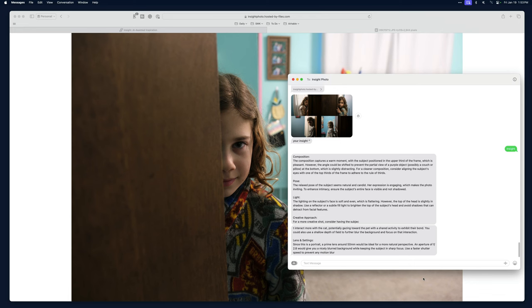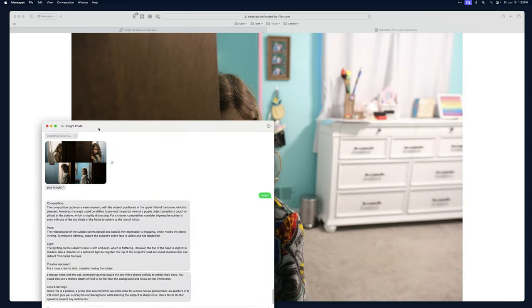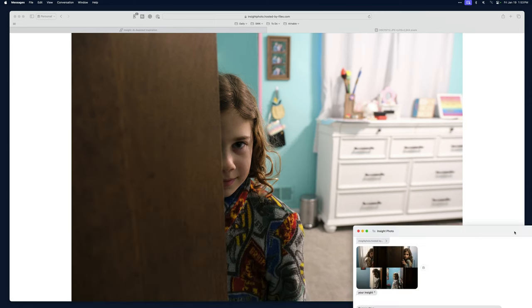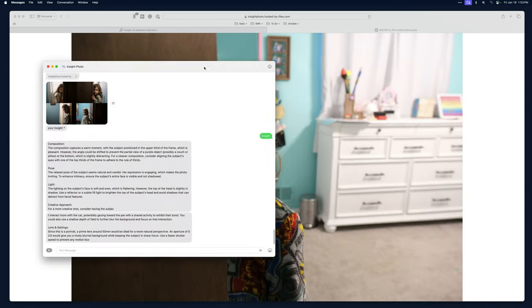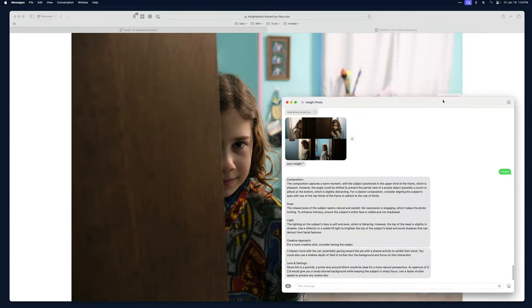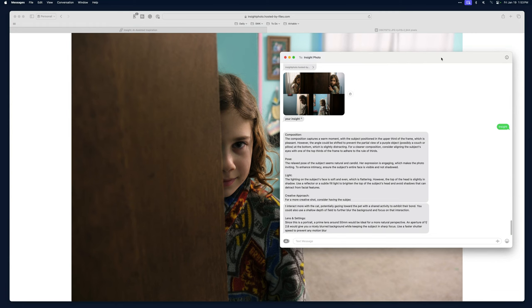Creative approach. For a more creative shot, consider having the subject interact with the cat. I wonder if it thinks that's a cat. I don't see a cat. I mean, she does have pet cats, but I don't see a cat. Potentially gazing toward the pet with a shared activity to exhibit their bond. You could also use a shallow depth of field, it already is, to further blur the background and focus on that interaction. This was f2.8, by the way.